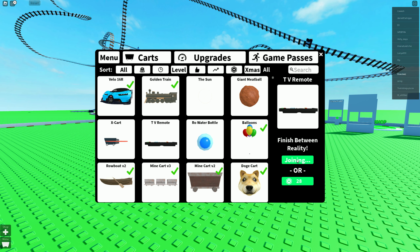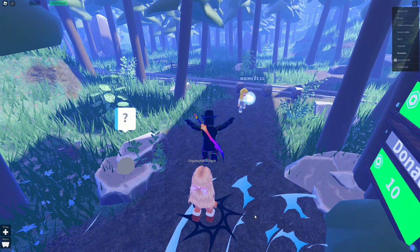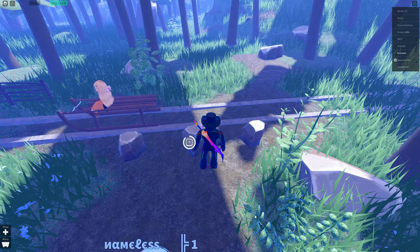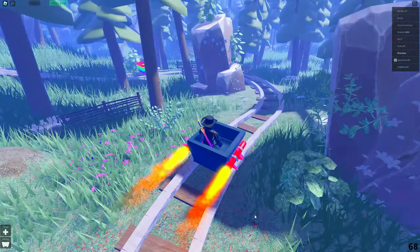Between reality. Let's see what we've got. Yeah, got a terrain map, so that's pretty cool. See how far we get. Nice jungle ride.